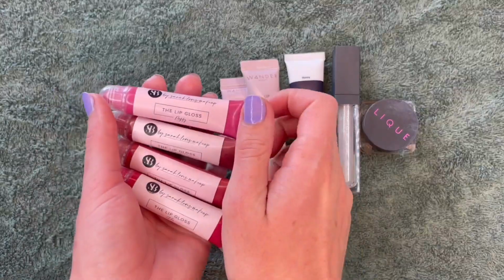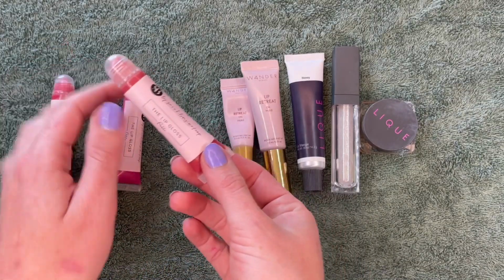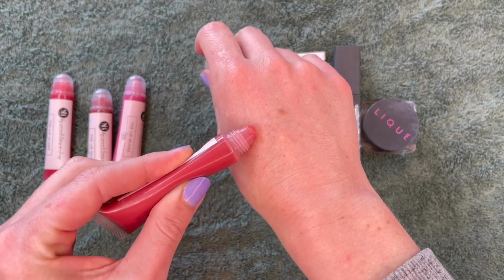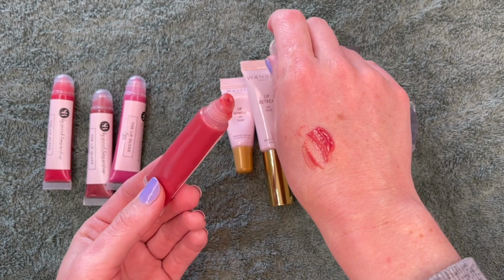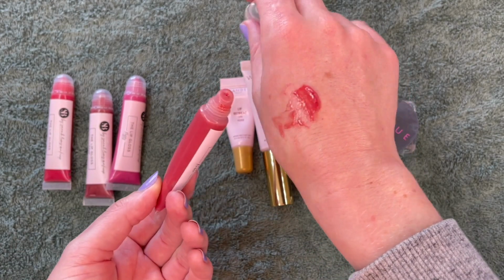And this formula, I know so many people who love these. Let me pick my favorite color. This is one of my favorite colors of all time. This is the shade Bobby. You can see it's like a whipped mousse gloss. But to be honest, I just don't like any lip products that come in a squeezy tube because it gets so messy.